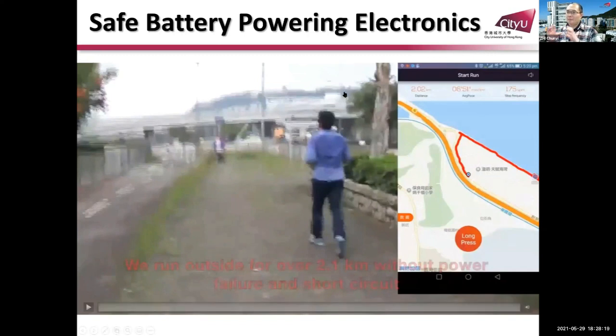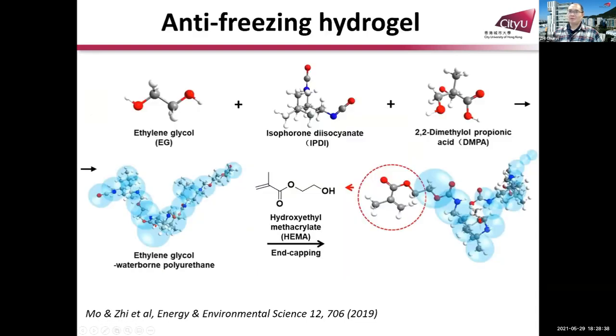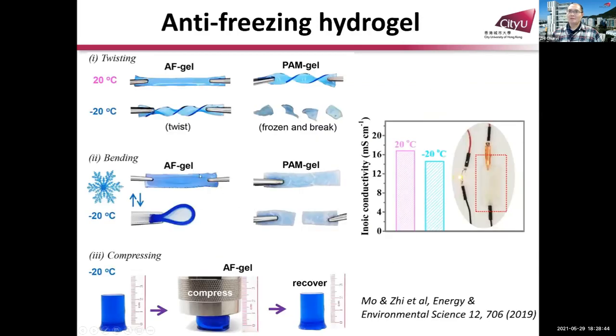So one of the problems of this battery is that it's based on aqueous electrolyte. It's based on water, so water can be frozen at low temperature. We're trying to solve this problem to fabricate a flexible battery with water, with hydrogel, but one that can sustain sub-zero temperatures. This is how we designed the hydrogel electrolytes. This hydrogel electrolyte is good even at minus 20 degrees C.